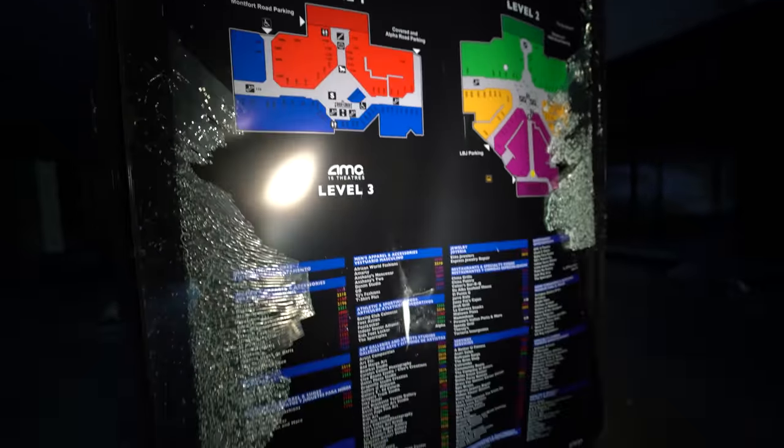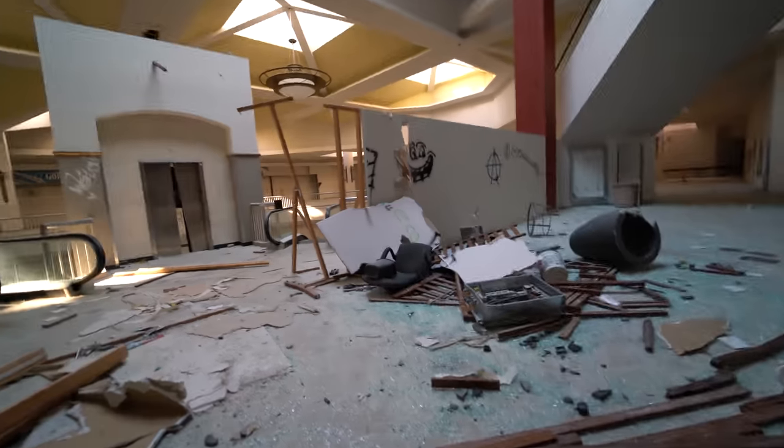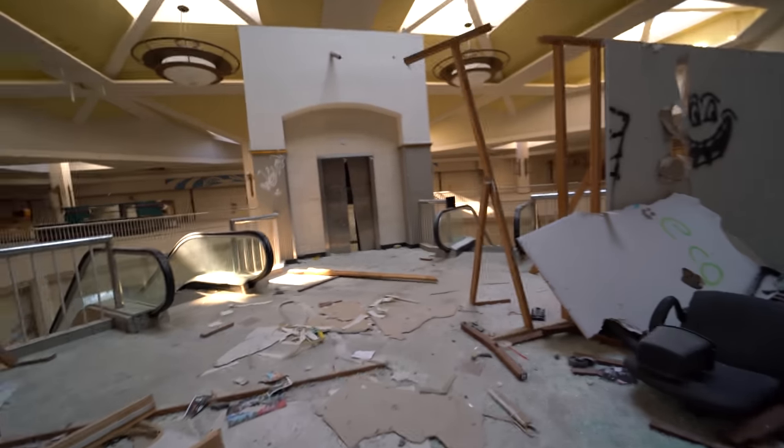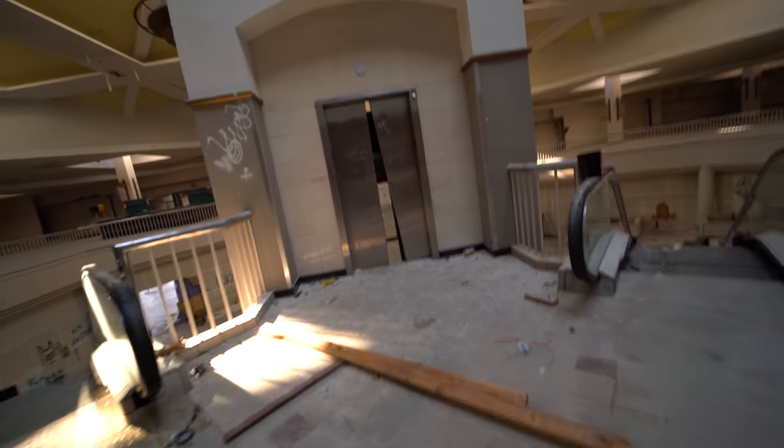Oh yeah, that skylight up top. Oh, we definitely will be able to. Yeah, let's do it. Well, that's beautiful right now. Look at this, guys.